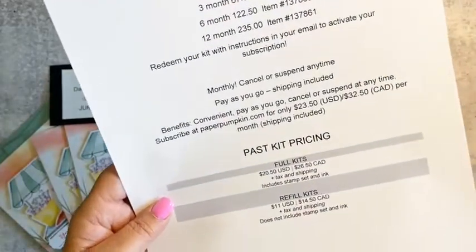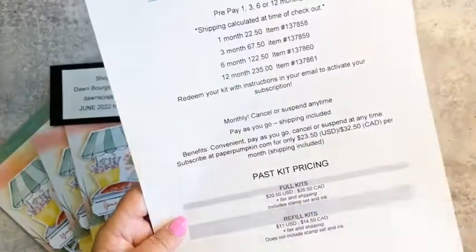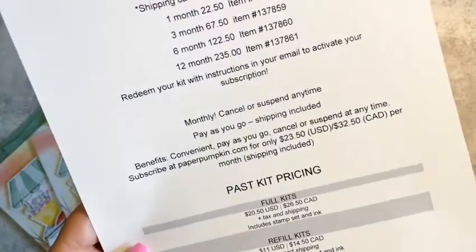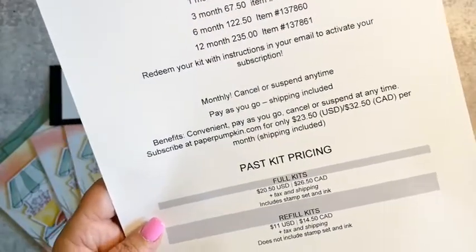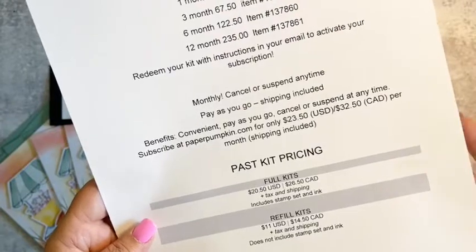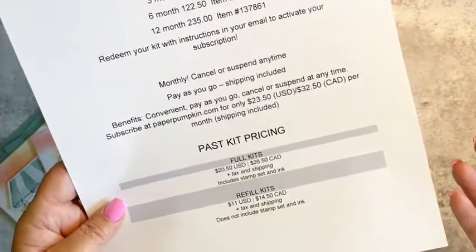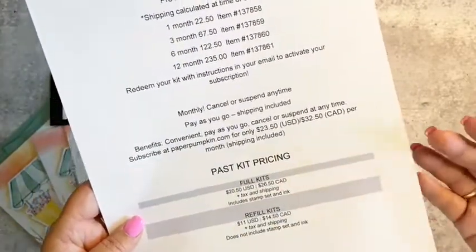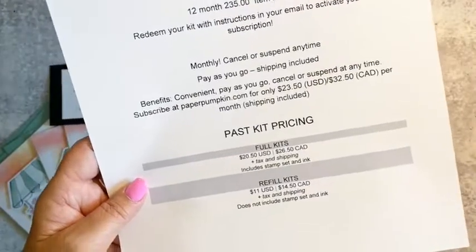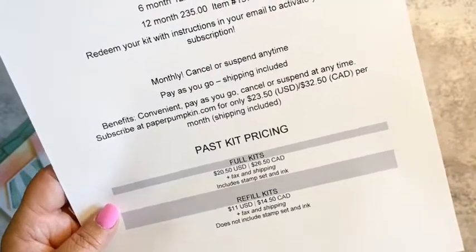Now, I do it a little bit differently. However, I may add on to my ongoing subscription to get one of these during Sailabration, and I'll explain that in just a second. So you can do a monthly ongoing subscription where it just automatically comes to you every month. You can cancel it anytime. There's no penalty. And if you are maybe going on vacation and you won't be home, you can suspend a month or skip a month. And then you'll just need to remember to reactivate it so it continues to be delivered to you, if that makes sense. And the cost of the kit that way is $23.50 and the shipping is included.